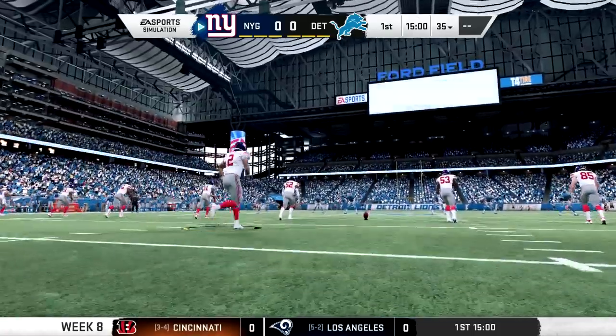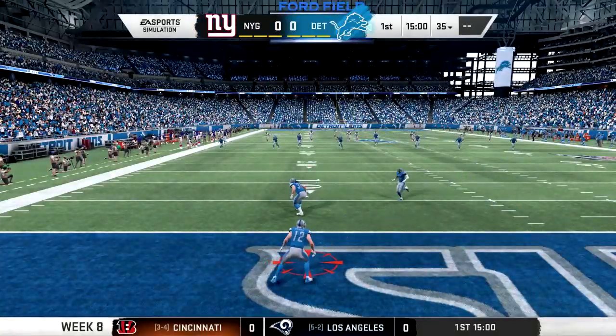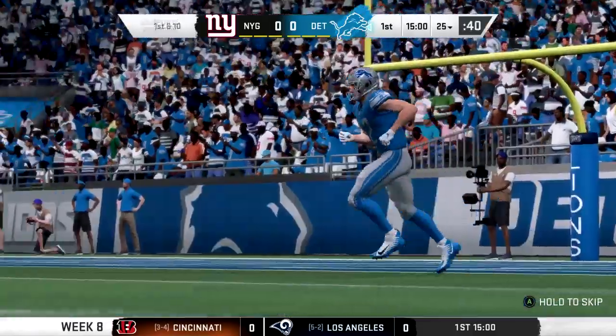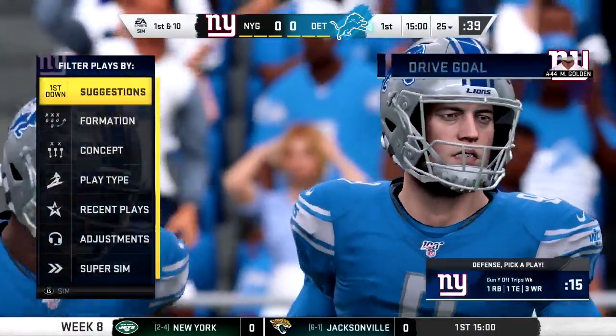Both of these teams about to reach the halfway point of this NFL season, and we're underway on EA Sports. This fielded a few yards into the end zone, and no run back here. This will be a touchback, and it comes out to the 25-yard line.